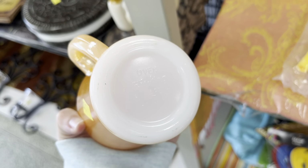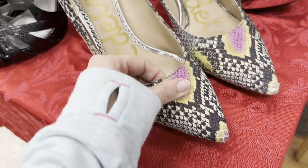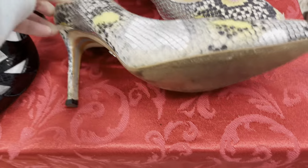Now, I got excited for a minute because I looked over and I see the Sam Edelman that I would usually actually buy. But then I looked and saw all the wear on it and was like, okay, yeah, no, that's not going to happen.